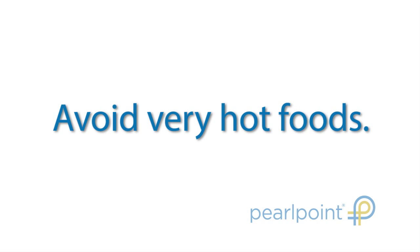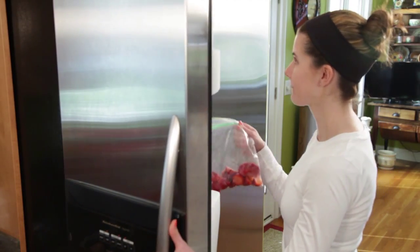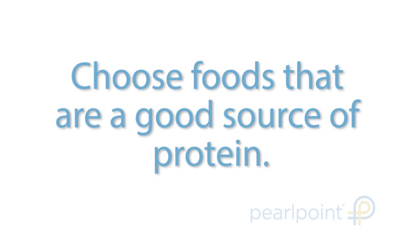Avoid very hot foods. Hot foods can cause mouth and throat discomfort. Choosing foods at room temperature or colder can help to soothe the mouth and throat. Allow soups or other hot foods to cool to room temperature before you eat them. Try freezing fruits and suck on frozen fruit pops, fruit ices, or ice chips.